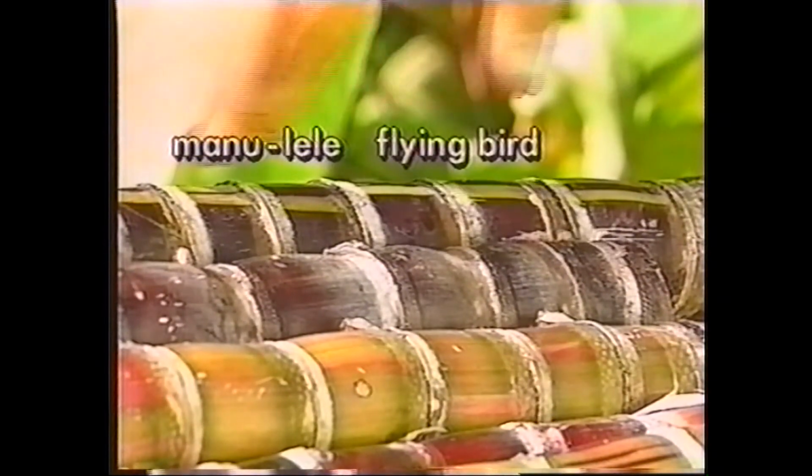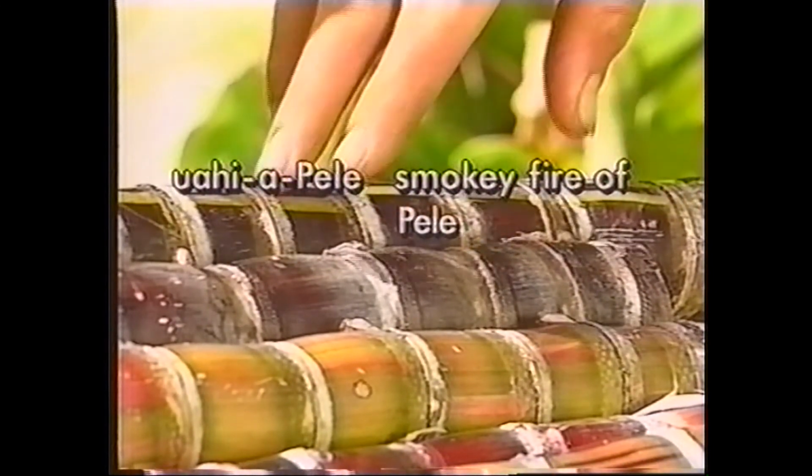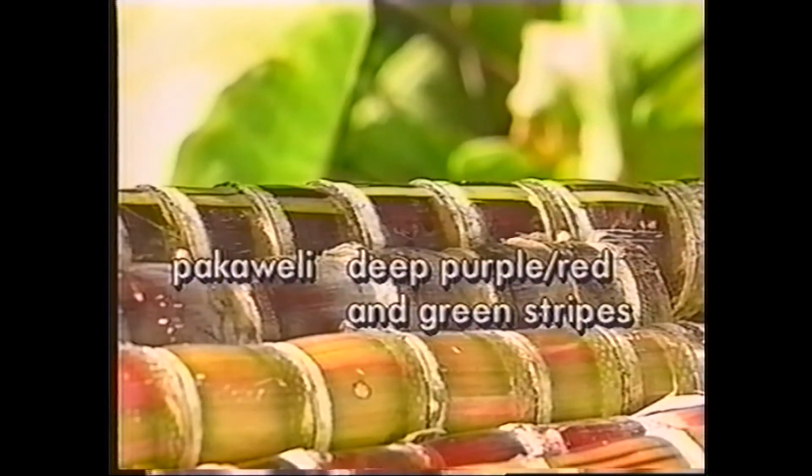This one is called manulele, which means flying bird, and was associated with love potions. This one right here is called wahia pele, and it's the smoky color of Pele. And this is pakaweli, just to name a few.